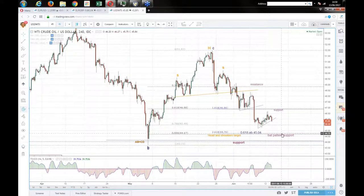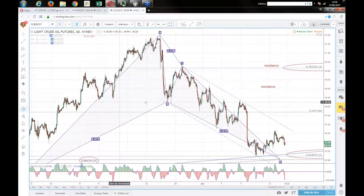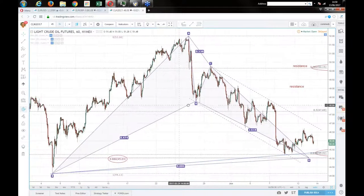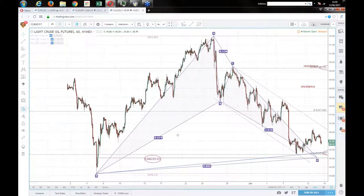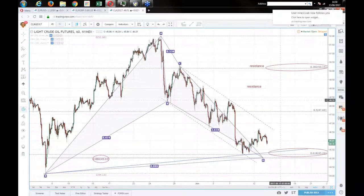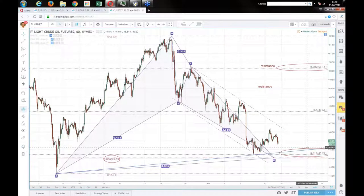I think it's inevitable. And remember, this is the WTI continuous chart. It's inevitable that we test 45 and probably the mid 44s. And if I go to July futures, this is exactly the same. Look, we've almost tested that low, but it's exactly the same pattern. It's that 886 that we're looking for, and that's 45.03 in the July futures. And we're at 46. So we've got another buck of downside, and I think we could see a bottom.